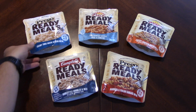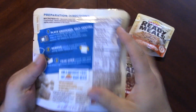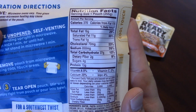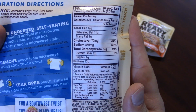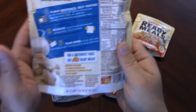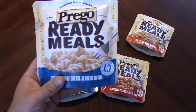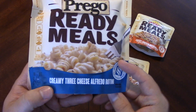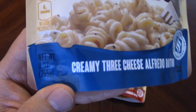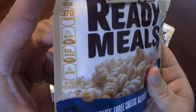So we've got the creamy 3 cheese Alfredo rotini, and there is some of the nutrition facts on that. 370 calories. Again, pretty salt laden, but a decent calorie pack. And when you're thinking about a meal in an MRE, honestly, this has more calories in it than most MRE meals, but this is a 9-ounce pouch of food. There's a little readout there too.